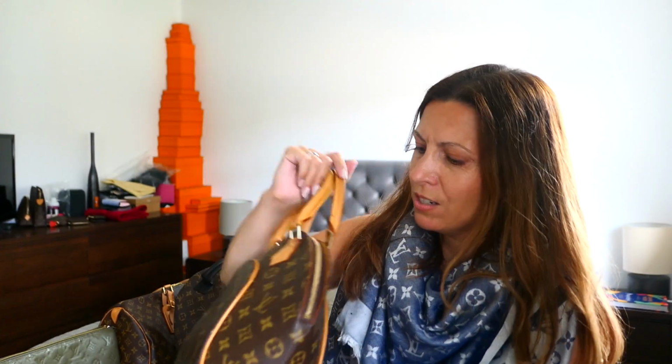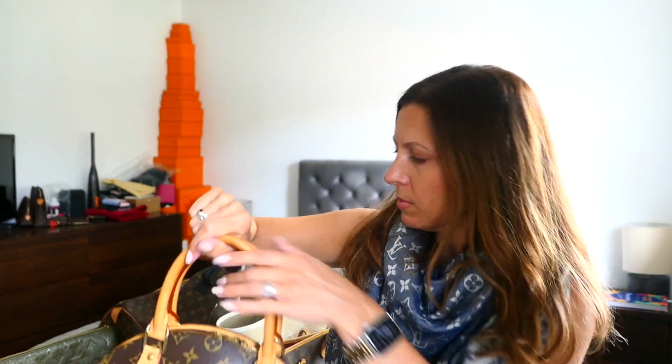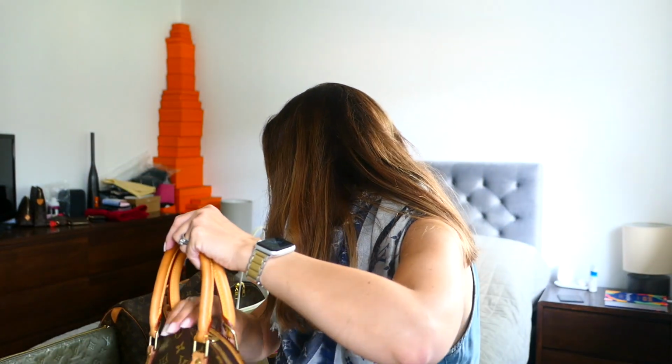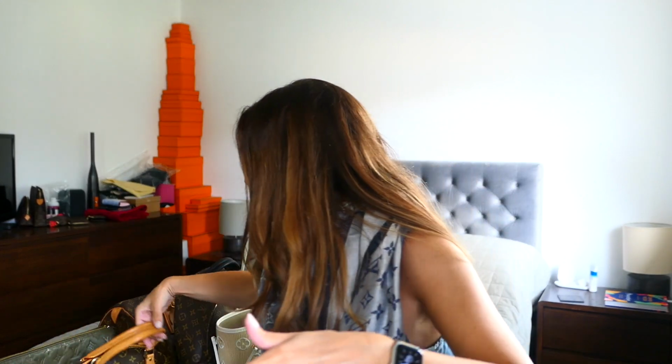It's a nice lightweight bag that again holds a fair deal. Probably not as much as the Pochette Matisse. But I'm aware I've got quite a lot of monogram. I'm aware of that. There's a lot of monogram bags looking at me. Except for this one.